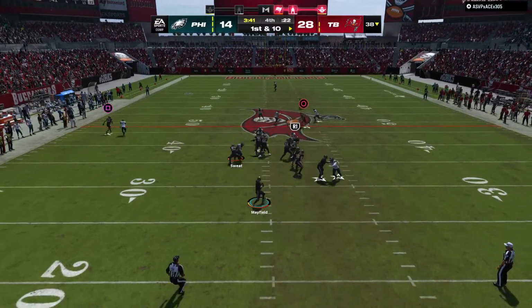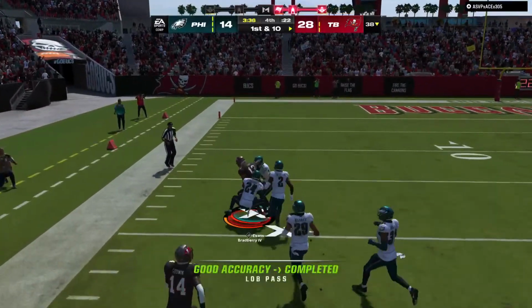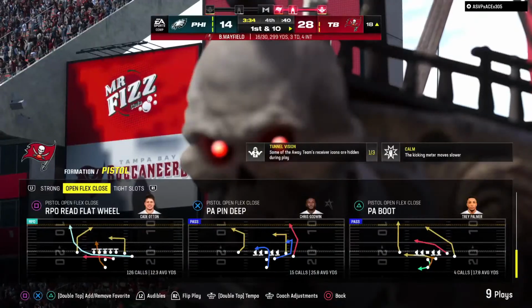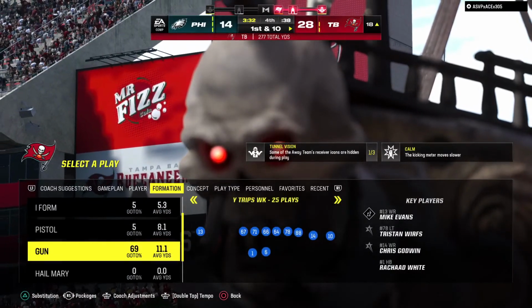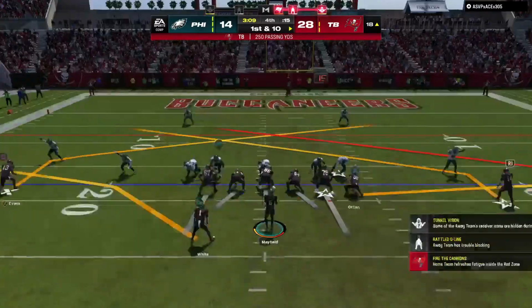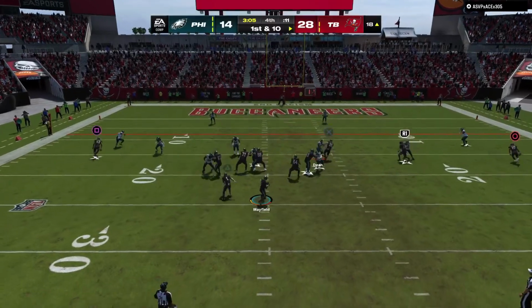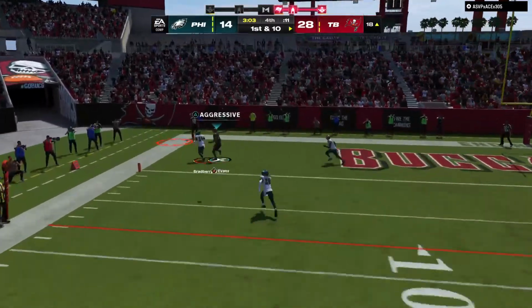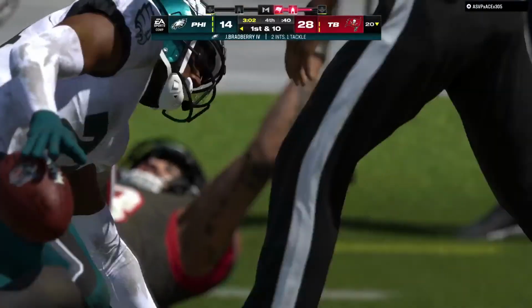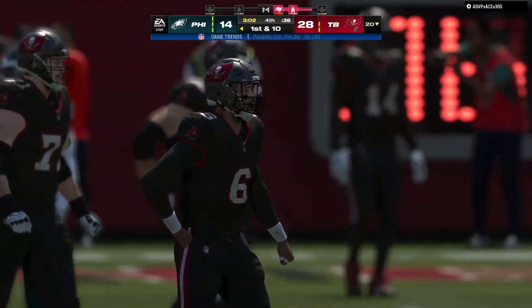Following the interception, Mayfield airing this one out for Evans. This is caught at the 20. A big play that time for Tampa Bay. 44 yards. So the big play means just like that, they'll operate from the red zone now on 1st down. Here's Mayfield. And this is going to be intercepted. Picked up by James Bradbury. And the Eagles are right back in this football game.